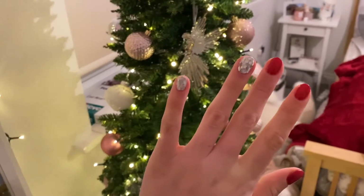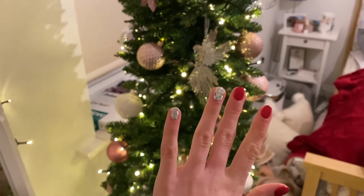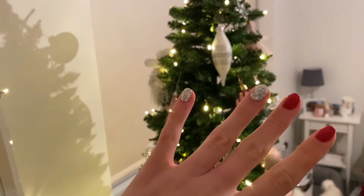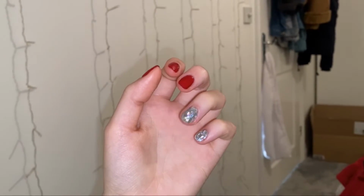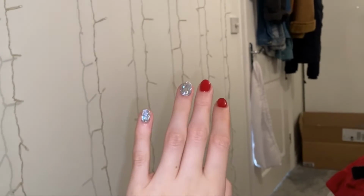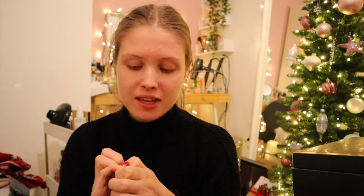Nails are done. This is what I went for. It's a little bit different. I used the chunky glitter that I got in my advent calendar. And yeah, I'm really pleased. Okay, it's much later. I have done my nails now. They're a bit dodgy, but there's something a bit different. I'm not sure what I think, but yeah, they're done.